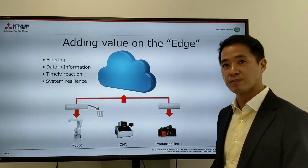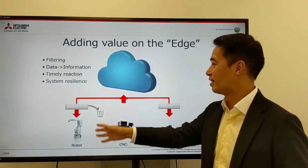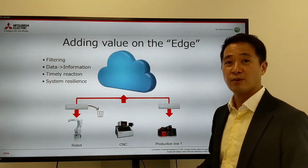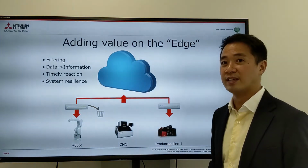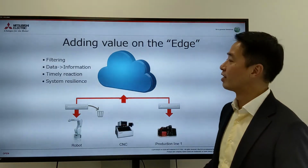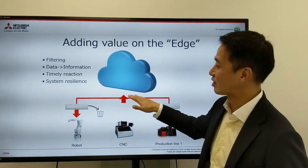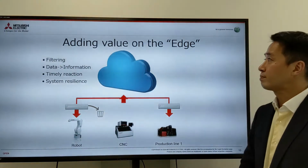It's also, imagine if you're connecting everything to the cloud and running your system based on the cloud, what happens if the cloud goes down? Your entire network stops and your entire factory stops. And that's something that still a lot of people don't like. So it adds an extra layer of protection for these kinds of issues as well.